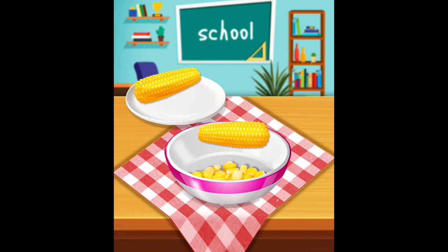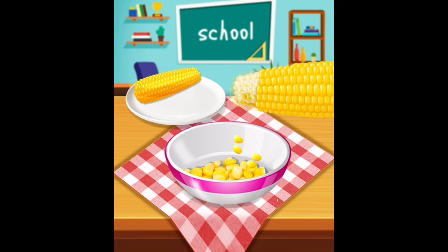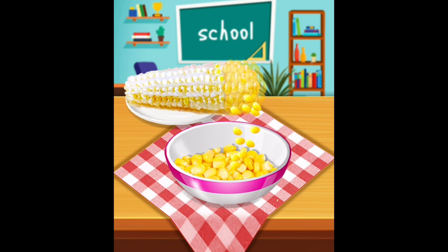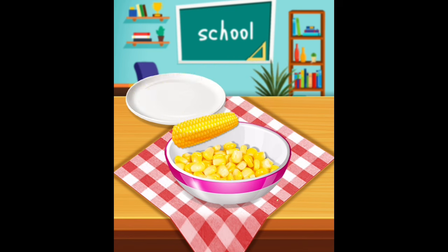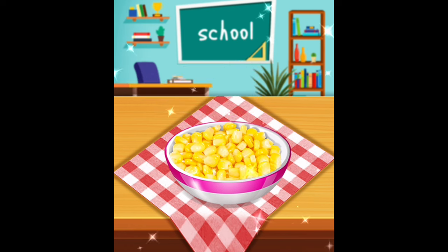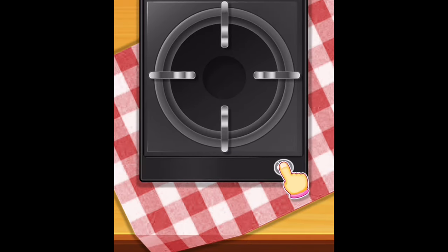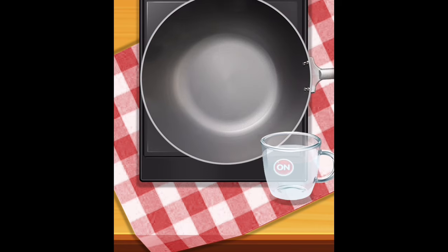Okay, so let's do all 3 of them. I mean, 3 of them is a lot, is it not? I don't know. Guys, comment down below if you like corn, because I definitely do. Okay, so now that we just finished making the corn, I think we're gonna boil it in our frying pan.